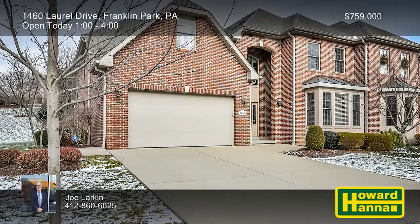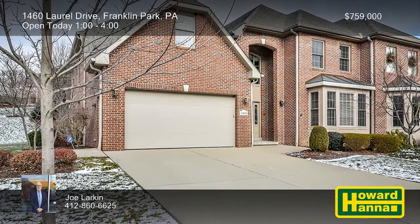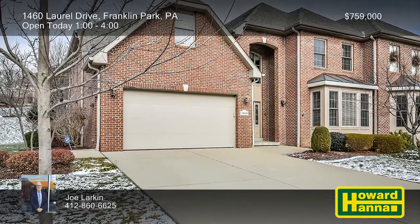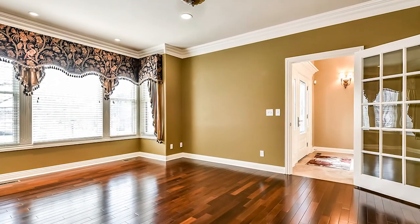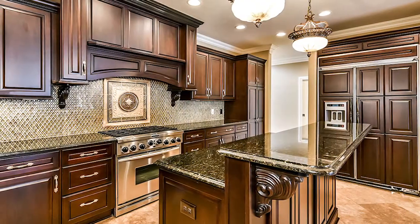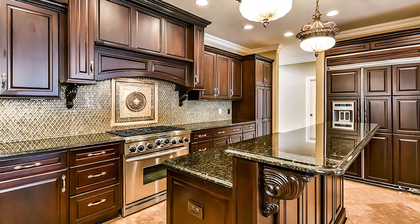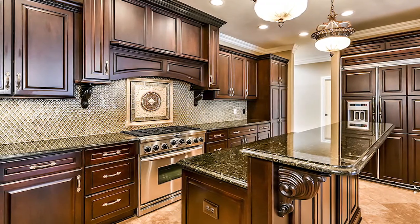There are 3 bedrooms and 5 full baths among the 3,200 square feet of elegant living space at this custom carriage home in Franklin Park. Its grand two-story entry transitions into a private den supported by rich Brazilian cherry flooring. Cherry-stained mahogany cabinets, granite countertops, and a crushed glass backsplash enclose the custom kitchen, fully equipped with stainless steel appliances.